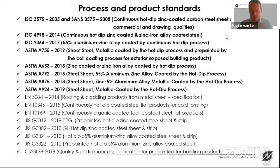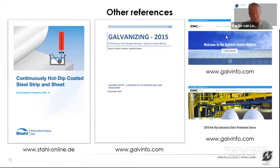This slide presents an overview of standards and specifications available for continuous galvanized sheet. A lot of important information is available in these standards, such as the minimum coating weights for various applications, amongst others. Other good information on the continuous galvanizing process and products can be found at the website www.galvinfo.com. It is a website of the Galvinfo Center, which is part of and paid by the International Zinc Association. Galvinfo Center organizes an annual production training course for galvanizing line operators and maintenance staff. In this two-day course, all operational process and equipment aspects of continuous galvanizing are presented. More information on this course can be found at the website.